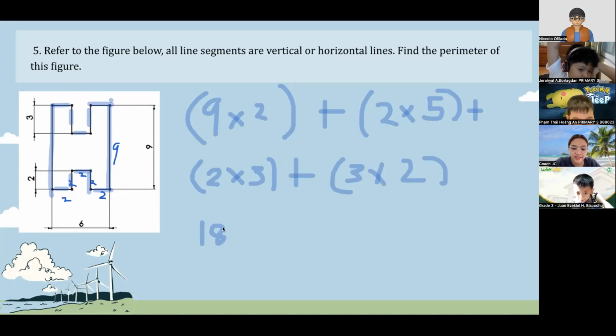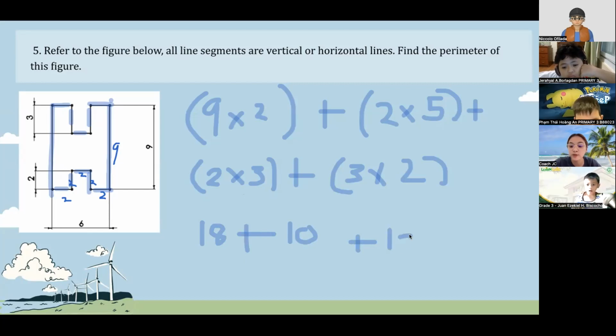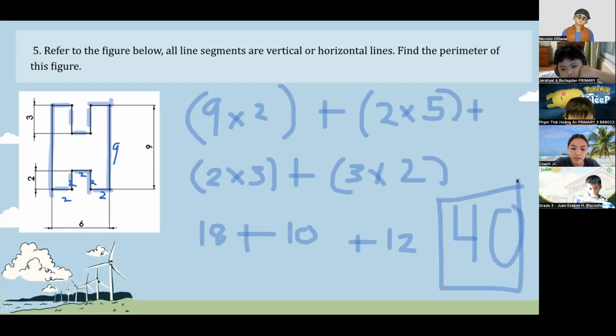So now if you look closely, 9 times 2 is 18, plus 2 times 5, which is 10. 2 times 3, which is 6, and 3 times 2, which is 6, which is basically 12, right? 18 plus 12 is 30. 30 plus 10 is 40. Thus, the overall perimeter of this figure must be 40.